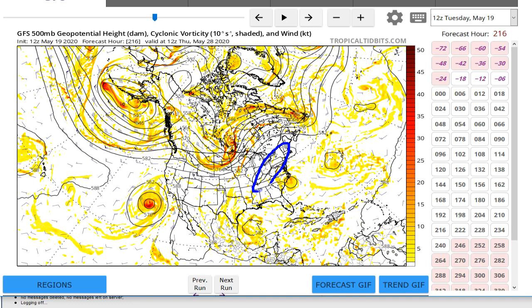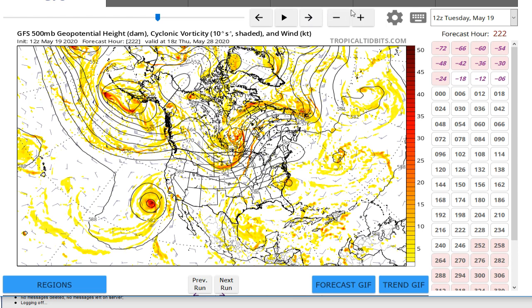A lot of ridging across the northeast U.S. That's going to put an end to all that cold weather up there. And this troughiness in the central U.S. should persist and keep the rain chances up slightly. Okay, so we're talking about Thursday next week.